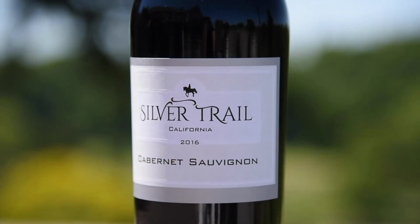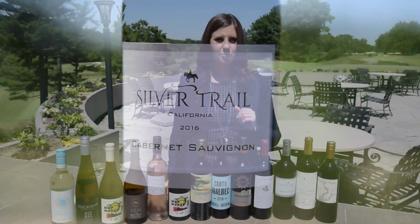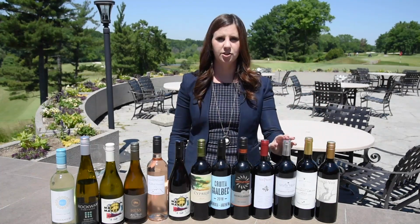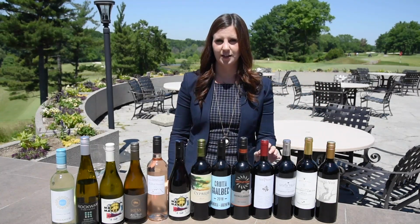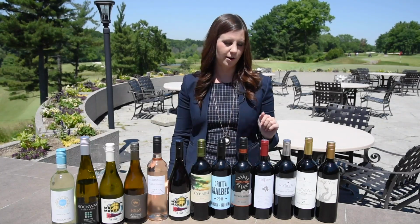The Silver Trail is our Cabernet from California. So our typical cab, it is delicious. It's everything you want in your cab. You have all that fruit forward, full flavor, and then you also have your tannic structure to allow it to go with your steaks and red meat. So that's our representation of our California cab.